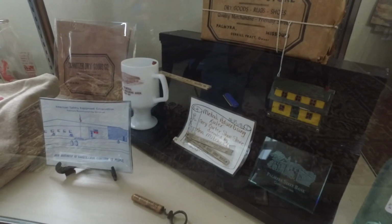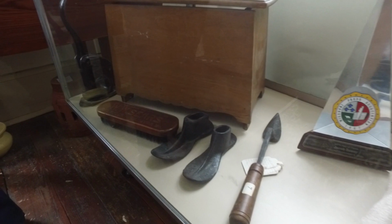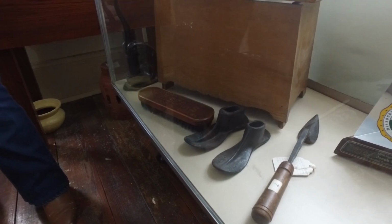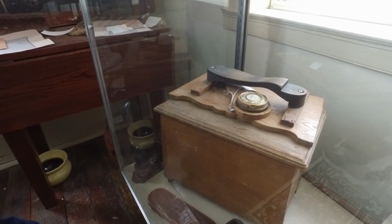And we had several shoe stores here, so there's a couple of the shoe irons. Used to measure kids? No, that's how they repaired them. They would have them on a tall thing and then repair them. And they did a lot of repairing. Now you just buy new shoes, but back then you repaired them as often as you could.